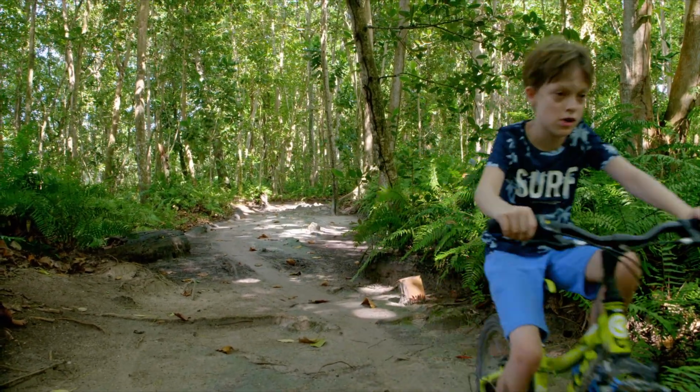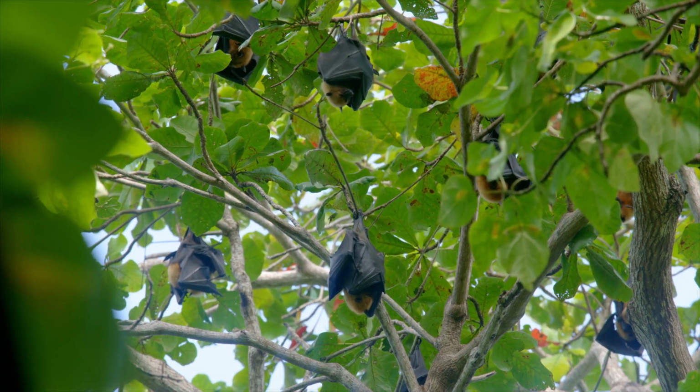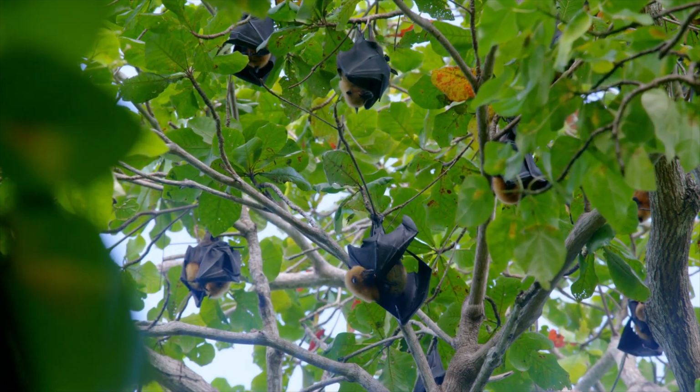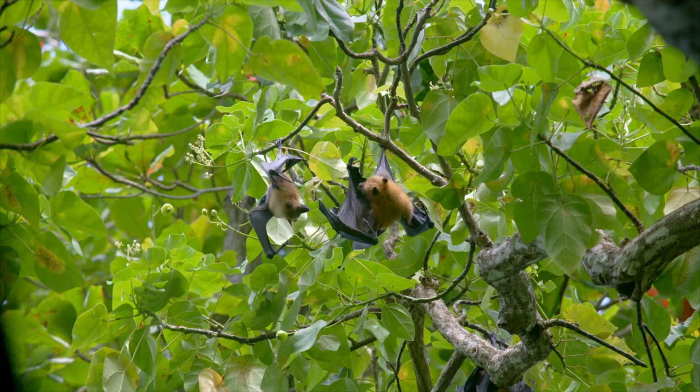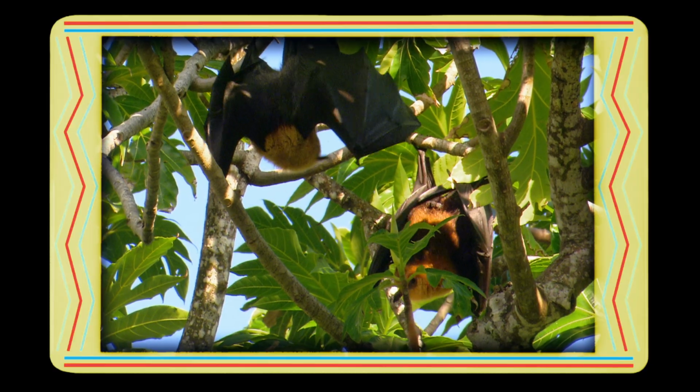Back in the forest, the treetops are speckled with what looks like hanging sacks. We found giant fruit bats. They're the biggest fruit bats in the world. Giant fruit bats. They are part of the mega bat family, and they are huge. Also called the Seychelles giant fruit bat.